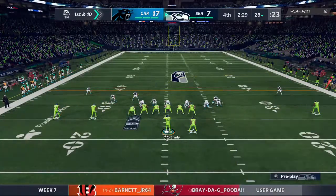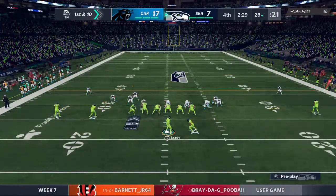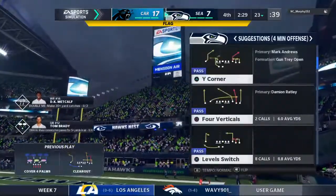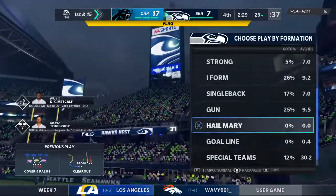Check. Quick there. So the false start will back them up 5. And that'll be accepted, of course, and that moves him back 5.